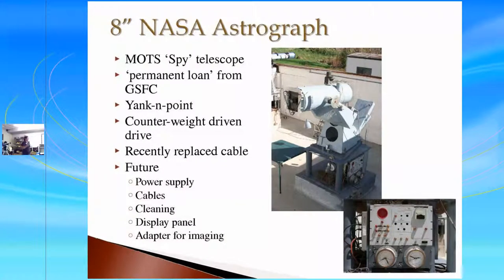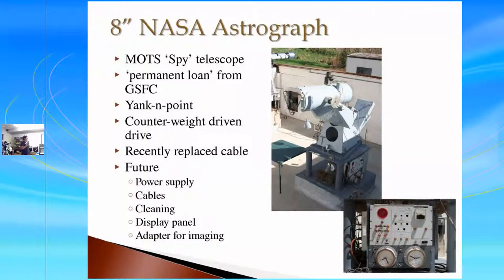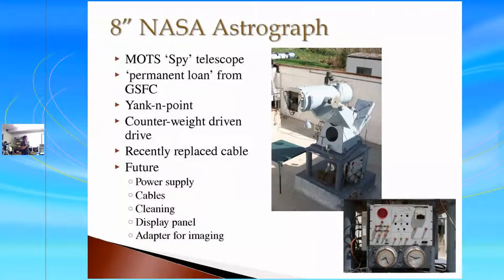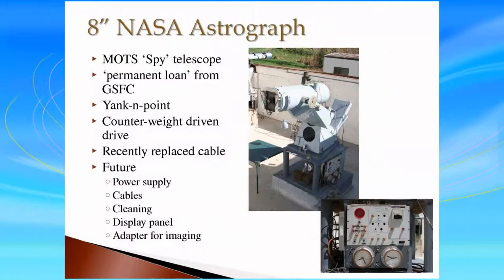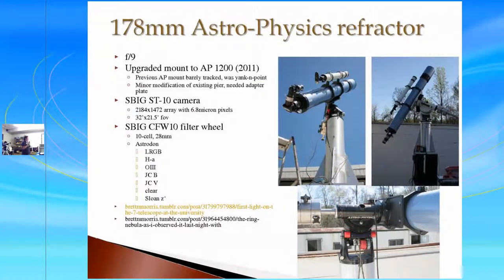One thing we learned recently with the NASA astrograph, that Mike Chesney has been very involved in, is that it's one of the MOTS telescopes, part of the Minitrack Optical Tracking System, so part of the Minitrack radar. Way back when, they had an optical component to it, and this is one of the telescopes from that. And so we've been learning some history on it, which is pretty interesting. Next.